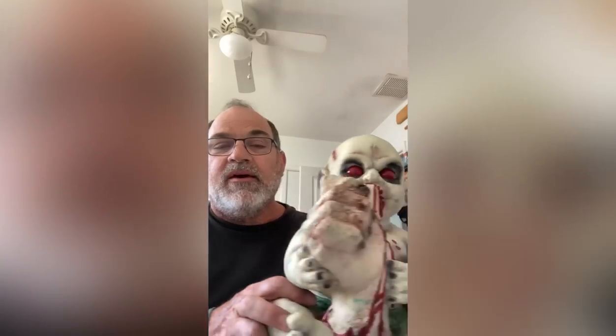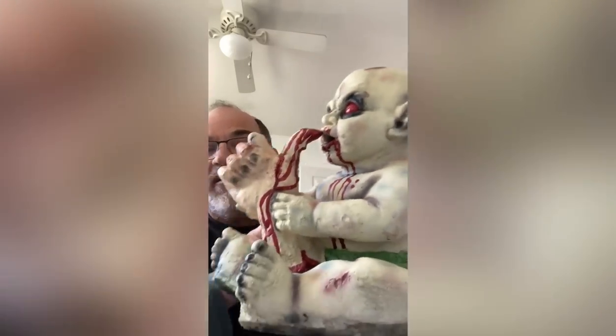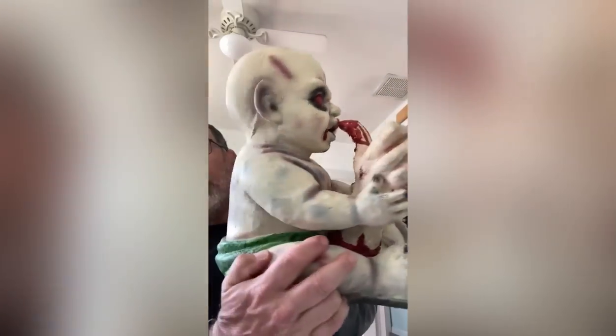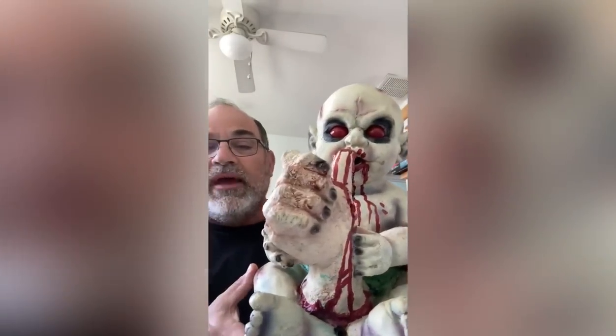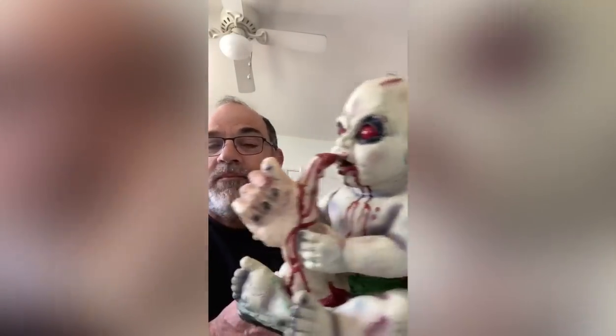I've been known for some of the posts that I've put on the Facebook page for the things that I find that other people discard in the trash, curbside shopping. And this bolo is a curbside pickup. This little guy right here, creepy as he is, is a non-working Spirit of Halloween ghoulish little zombie baby. All his animatronics are gone, just the wires there.